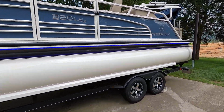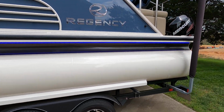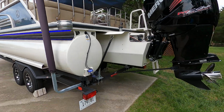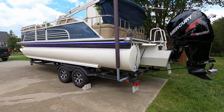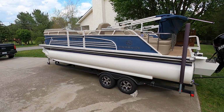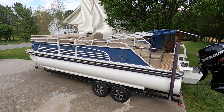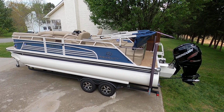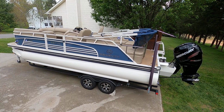I think that really wraps about everything up. There's hardly, this boat doesn't even look like it's been in the water. So it's in really good shape. Excited about this one. Again, it's a 2017 Regency 220 LE3 Tritoon with that 250 horsepower Mercury. And again, that engine warranty goes through 2024. Boat warranty goes through 2028.